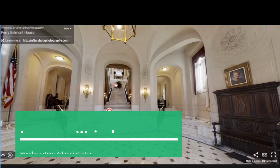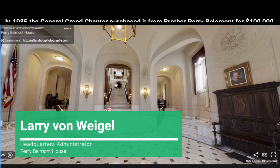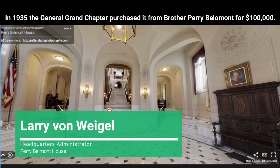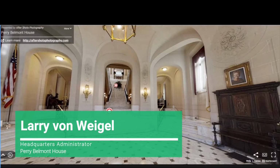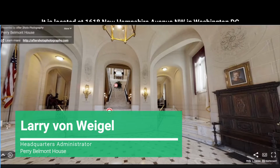Normally, I just go through the house, but because there was a higher concentration of Eastern Star members, I tried to draft some notes because I wanted to bring attention to some of the items that were donated by specific members. So bear with me here.